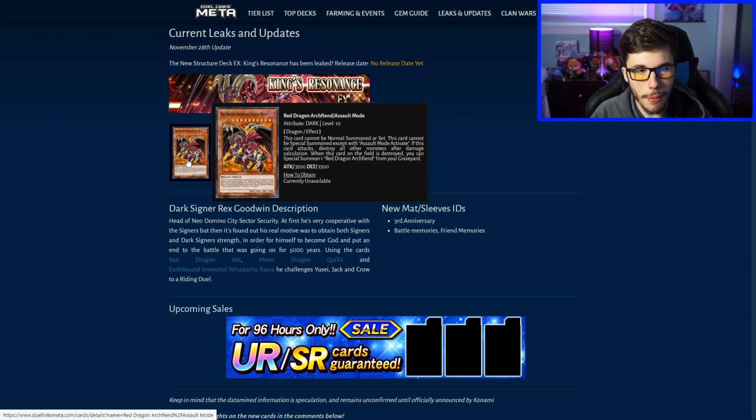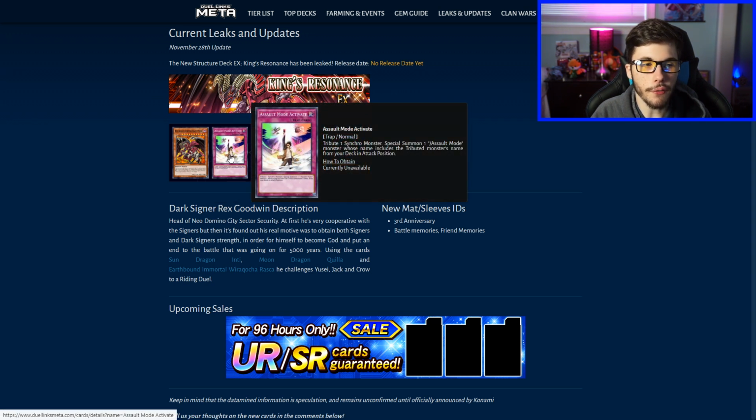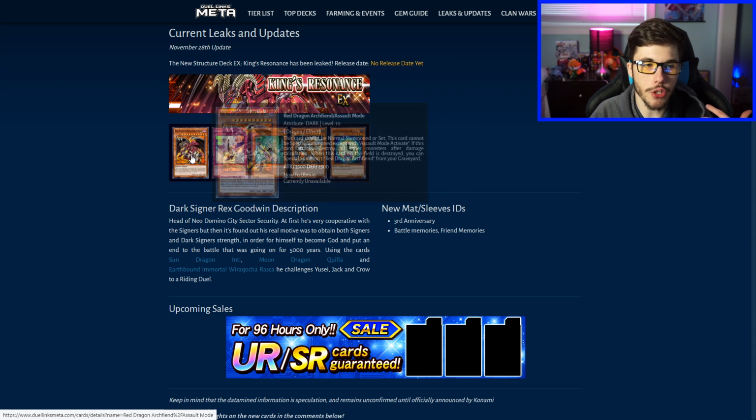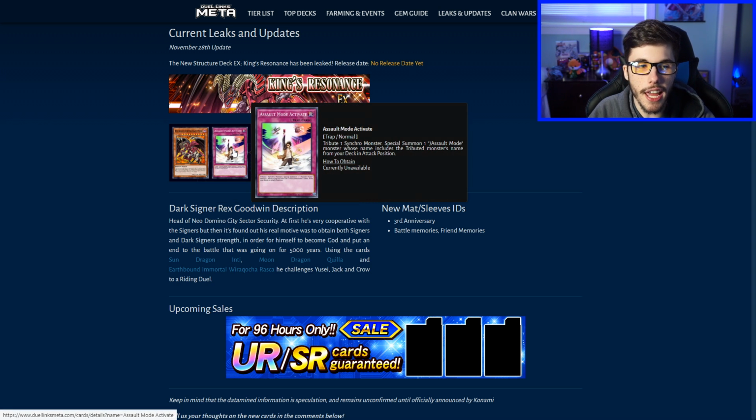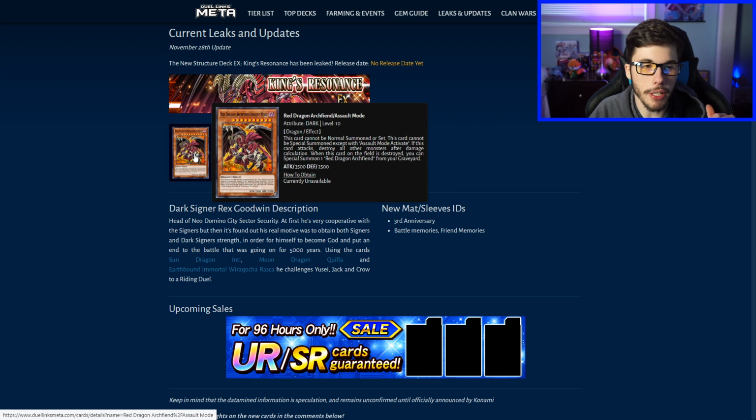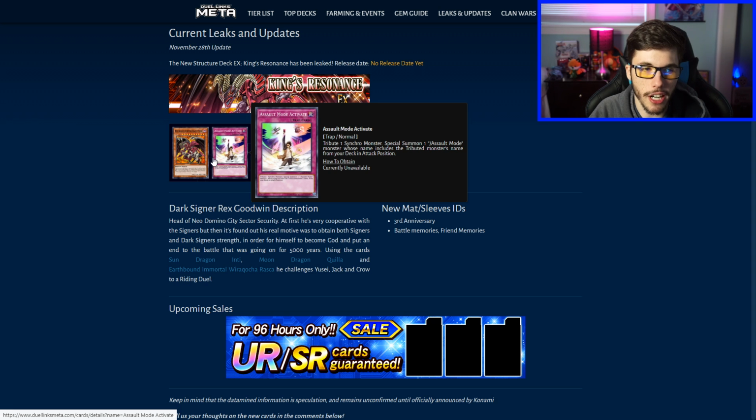Now, before we talk about Assault Mode Red Dragon Archfiend, let's first talk about Assault Mode Activate, which is a normal trap card. You tribute 1 Synchro Monster, special summon 1 Assault Mode monster whose name includes that monster's name from your deck in attack position. So basically, Assault Mode Activate is going to be the way to trigger into your Red Dragon Archfiend Assault Mode, but you're going to need your Red Dragon Archfiend Synchro Summon on the field, and then you activate your Assault Mode Activate, and then you're good from there. You can special summon your Red Dragon Archfiend Assault Mode from your deck onto the field if I'm reading Assault Mode Activate correctly. So that's pretty cool.